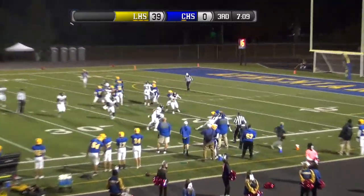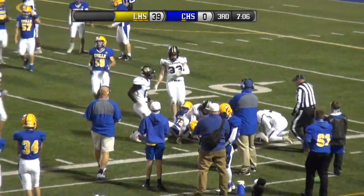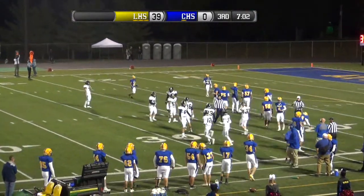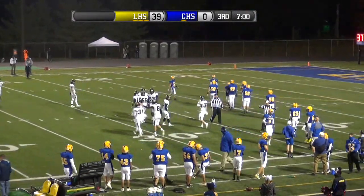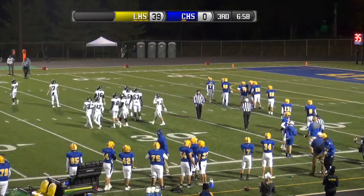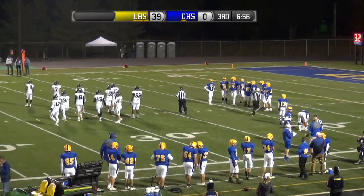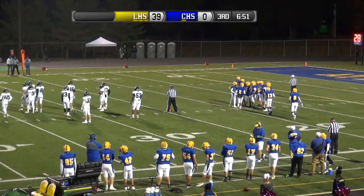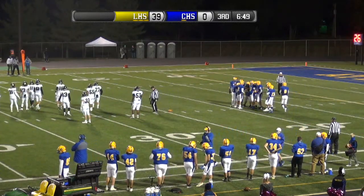So, quick pass out to Hernandez. I just love the way he receives the ball. You can just tell he angles his body, he leans forward, he falls forward. Not a big gain, of course, but he's working hard. And Underwood threw a nice ball, got it out to him real quick.